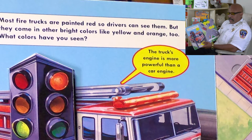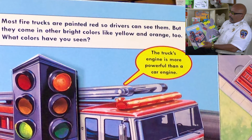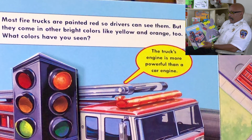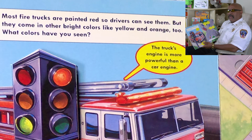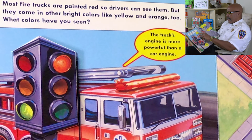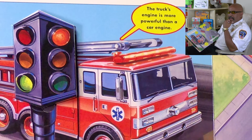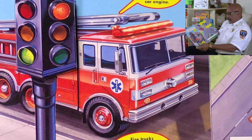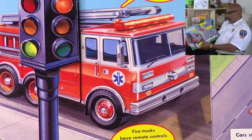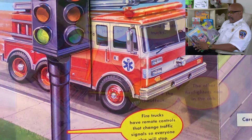Most fire trucks, including the ones here in Goldsboro, are painted red so drivers can see them. But they come in other bright colors like yellow and orange too. What colors have you seen? Did you know that a truck's engine is more powerful than a car engine? It would make sense because it's a lot larger. Fire trucks also have remote controls that can change signals so everyone will stop at a light.